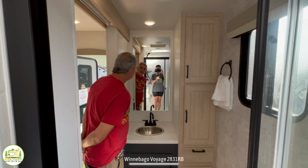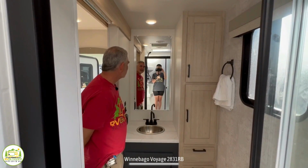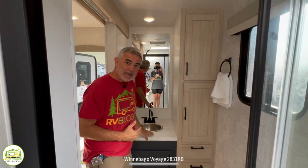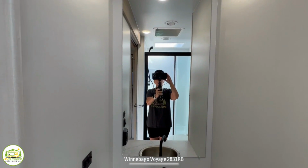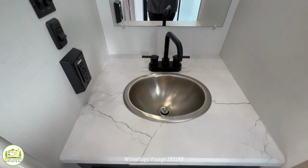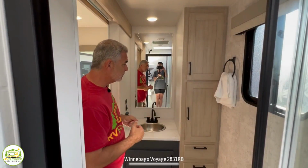Now, Susan and I have traded spots in the bathroom, and she's standing in the shower and I'm on the other side of the bathroom at the vanity location. And the vanity here is a great size. You have a nice oversized mirror over top, and then you have all this countertop space around your vanity sink. There's also a receptacle here if you need to plug in any of your blow dryers or shavers or whatnot.